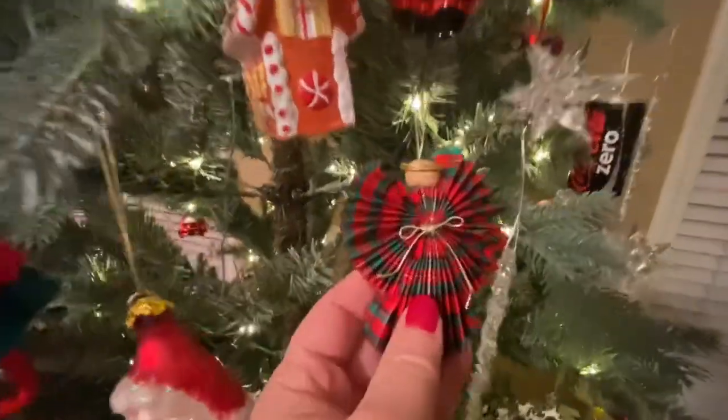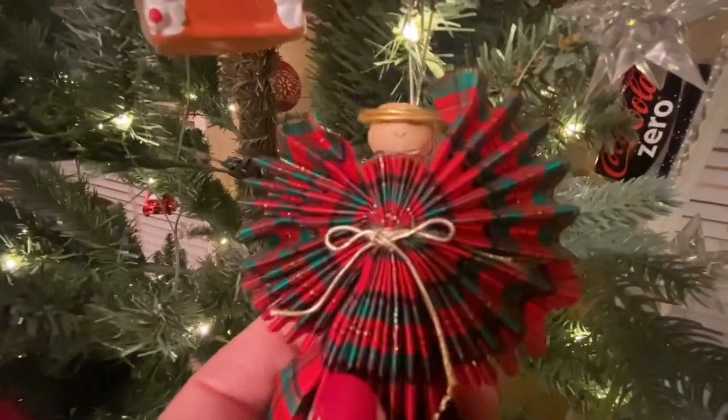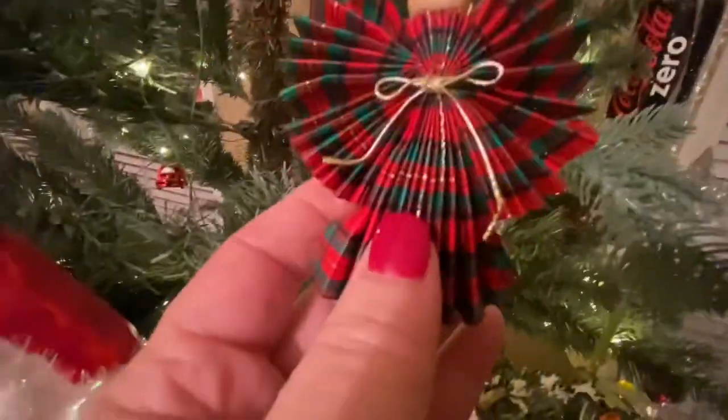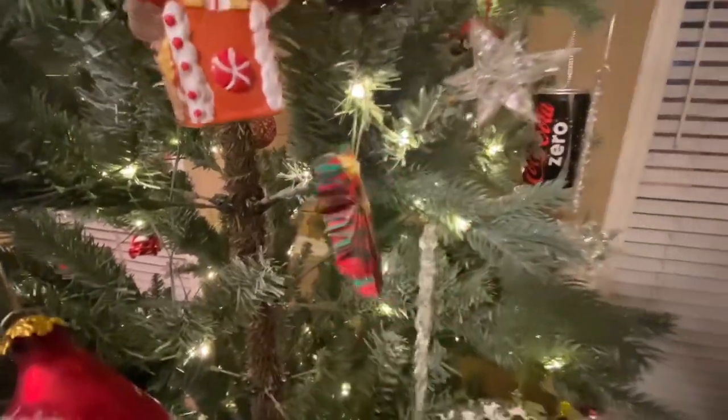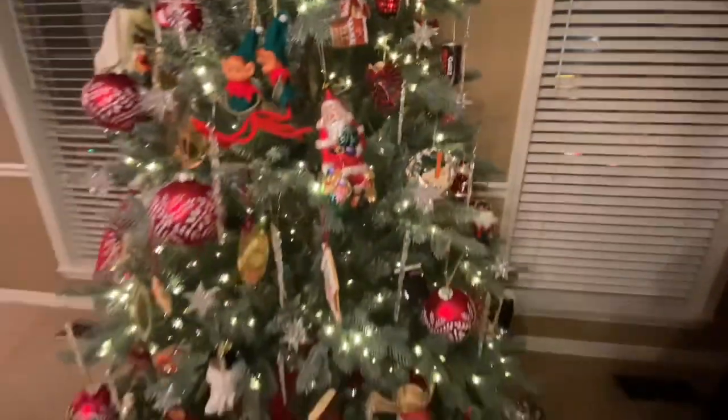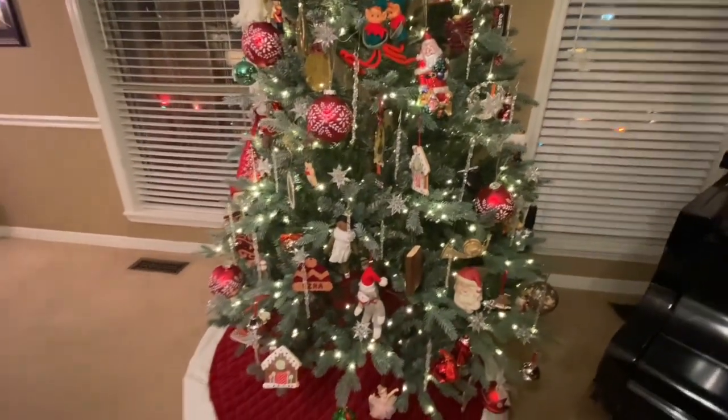And this little angel was made by Shelley Lincoln a long time ago. We had a progressive dinner and she made us all one of these little angels. I could explain every ornament on here, but that's probably plenty.